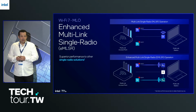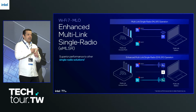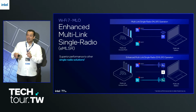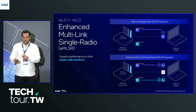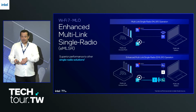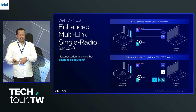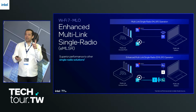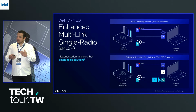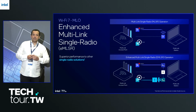What we do with eMLSR is that because we have 2 antennas, we tune one antenna to one channel of the access point and the other one to a different channel. That's what you see at the bottom. The reason we do that is because, you see, all the channels are busy in this example, right? Now, if one of the channels, the one at the bottom, goes idle, the device on the top, because it's just looking at one channel, is not going to be able to transmit and receive because the channel is busy. That's the regular multi-link operation, if you use single radio, that's how they're going to do it.